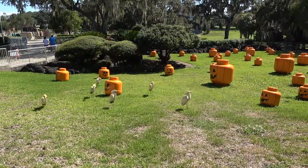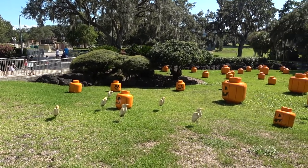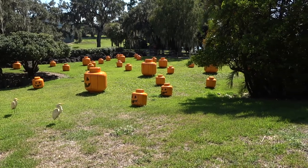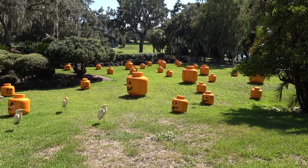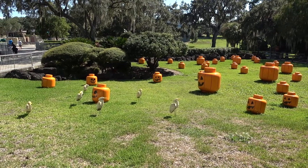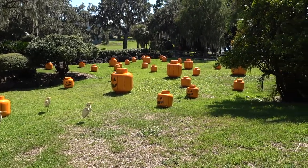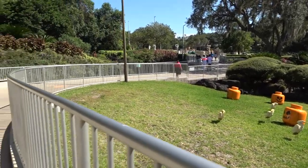All right, guys, as we're heading in, you can see Miniland over in the background. I just wanted to show you, they are doing their Brick or Treat, which is their Halloween event here. I do believe they do it on Saturdays and Sundays. You can see they got the little pumpkin patch out here, which is really cool. Sticking with the Lego theme, of course, as always.